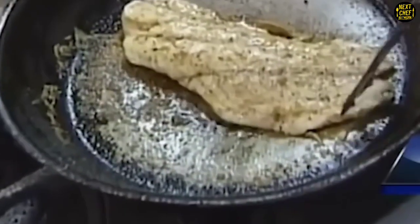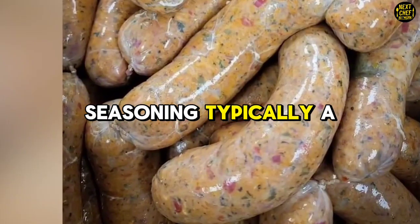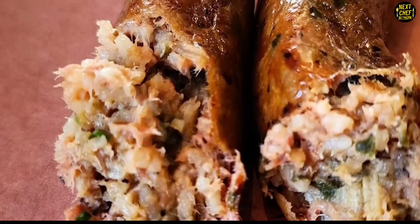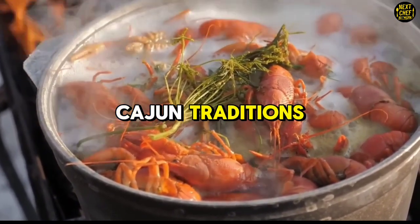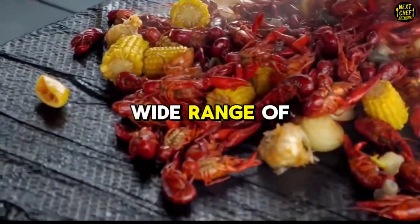One of the key elements of Canadian Cajun cuisine is the heavy reliance on spices and herbs. Cajun seasoning, typically a mix of paprika, garlic powder, cayenne, and black pepper, is a staple in many of these dishes. In Canadian kitchens, chefs began adding local herbs like wild thyme and savory, enhancing the dishes with flavors native to the region. This combination of robust Southern spices with Canadian herbs made the cuisine even more distinctive and flavorful. It created a unique fusion that reflects both the boldness of Cajun traditions and the subtlety of Canadian ingredients. The result is a culinary experience that is both familiar and novel, appealing to a wide range of palates.